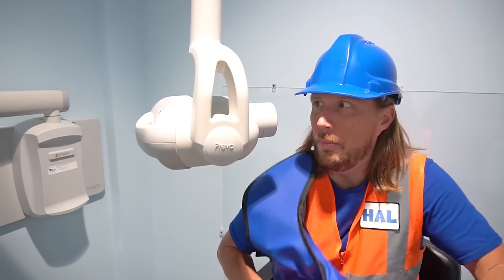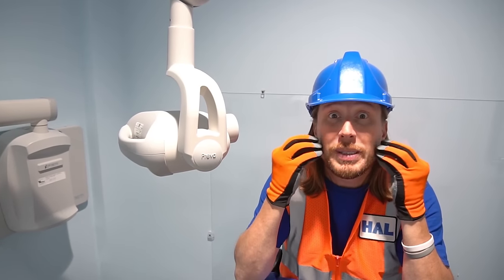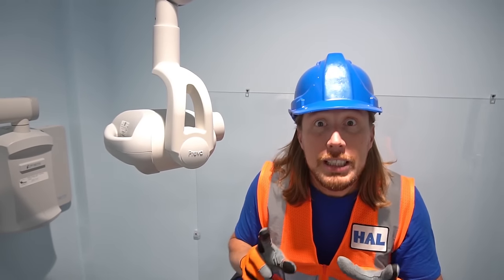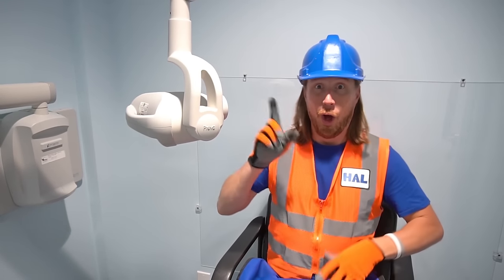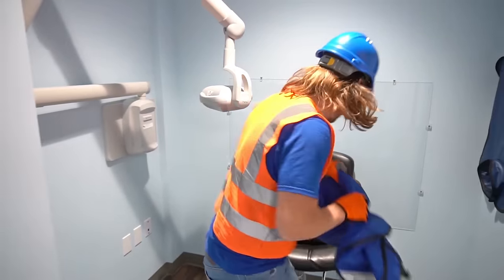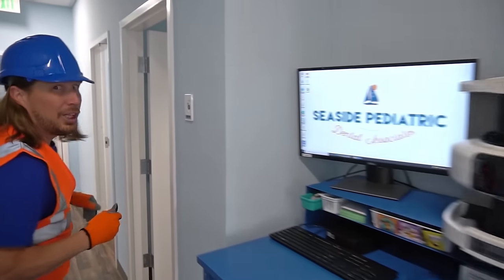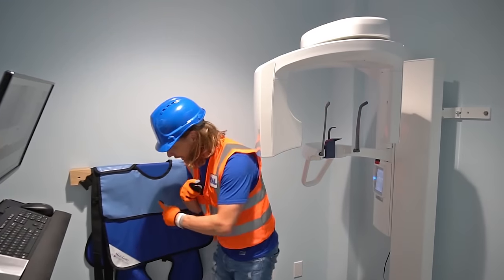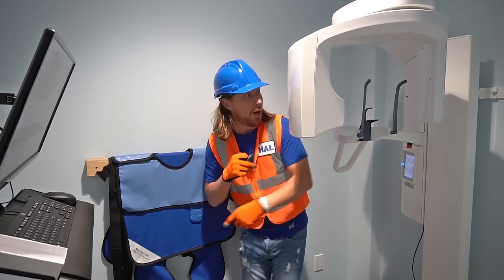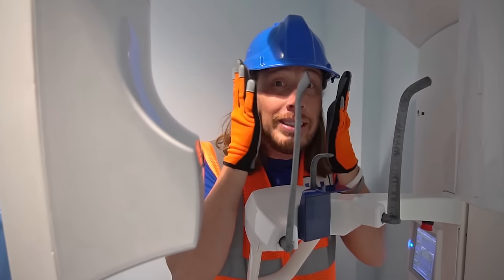Oh, what's really cool is this machine actually takes pictures of specific parts of your mouth. But did you know that they can take a picture of your whole entire mouth all at one time? Oh, come on. It's really cool. It's in the next room over. Let's go. Come check this out. Look at this thing. Well, when you come in here, they've got a protective apron too. And you get to bite down on that little piece.